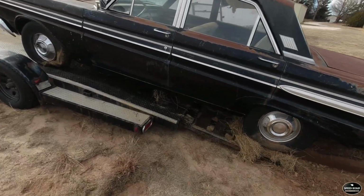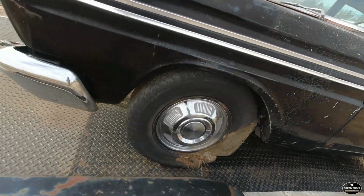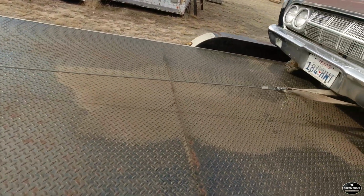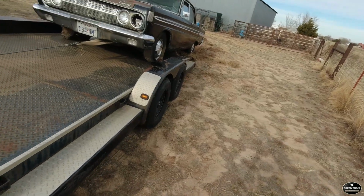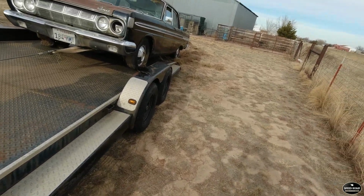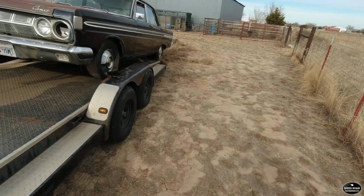Well, that could have gone better. I think we've got all three wheels not spinning except the passenger front. Everything else is stuck. I've got the car in neutral. We've even got air in that back tire over there. It's just not doing anything.